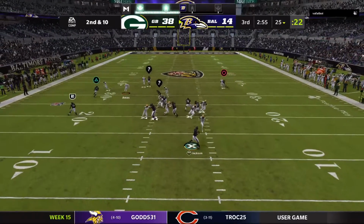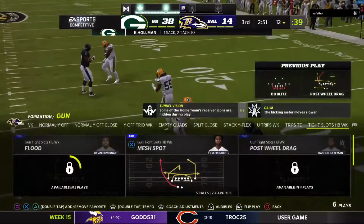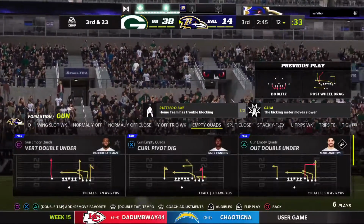To throw once more on 2nd and 10. Packer pressure, and down he goes. The defense rising to the challenge and setting him back on the sack.